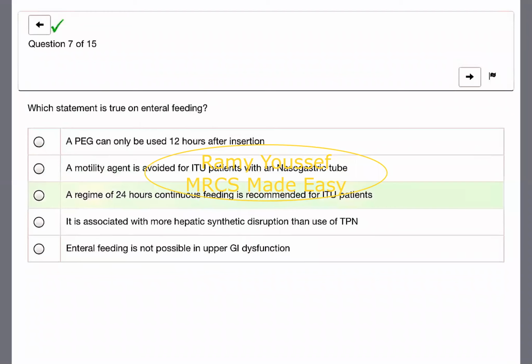A motility agent you can use easily. You can use it in patients with a nasogastric tube, not to vomit. Sometimes they are giving something like Zofran and something like this for the patient not to vomit because of the nasogastric tube.